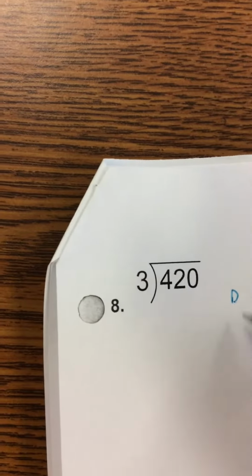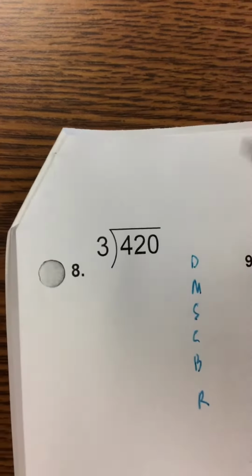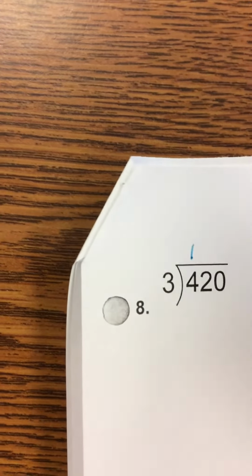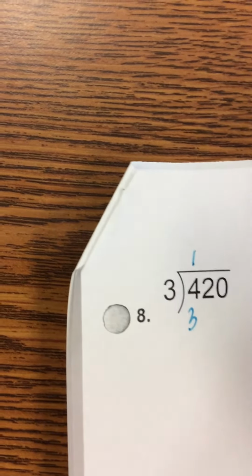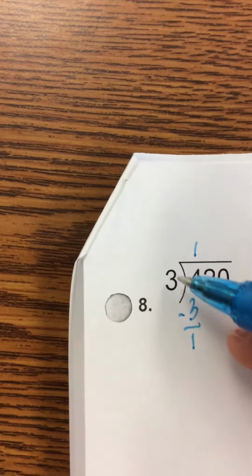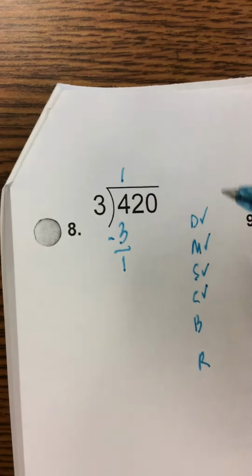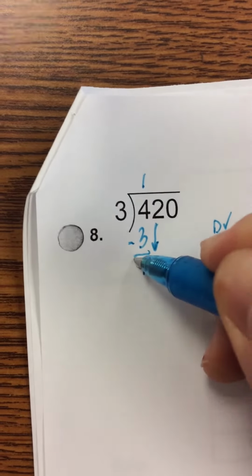So here we go. All of them we're starting off are division problems. Determine: 3 times what gets me close to 4, and that's 1. Check it off. Multiply 3 times 1, and we get 3. Check it off. Subtract 4 minus 3, and we get 1. Check. Is the king happy? Yes. 3 is bigger than 1. Check it off. Okay. Now we're at bring down. Bring down the 2 and box.